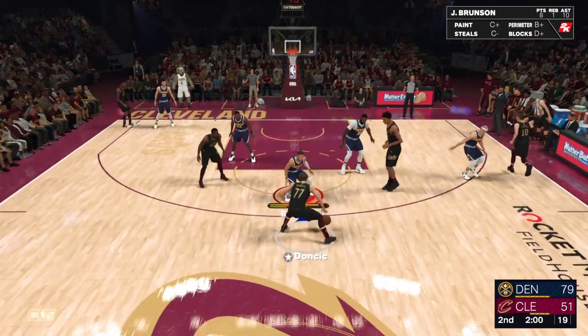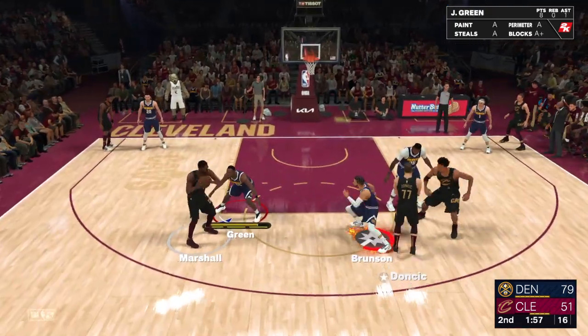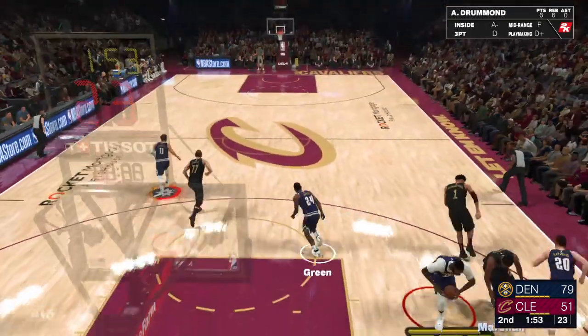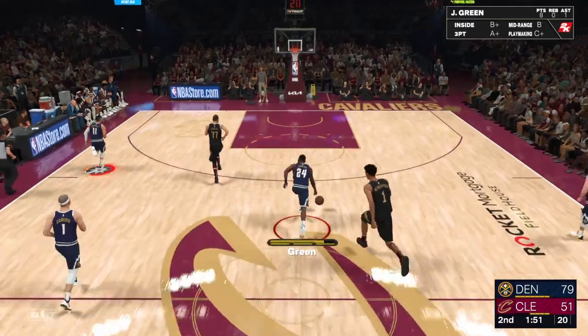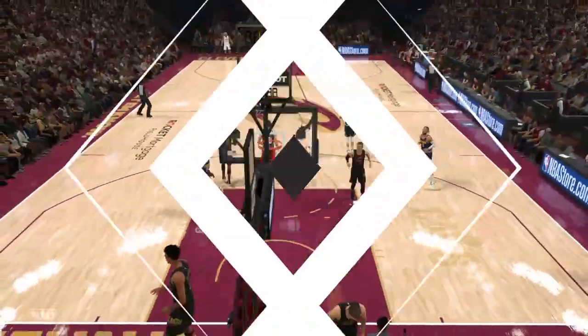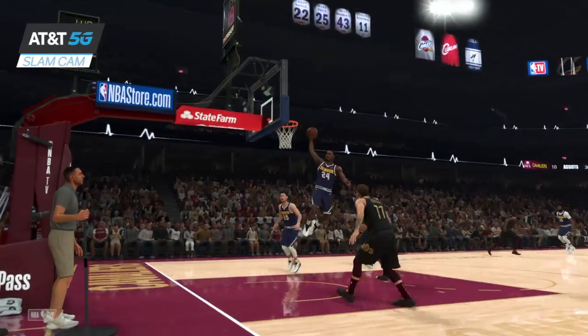2 minutes remaining in the first half. Doncic passes to Marshall. They get a hand on it and it's stolen by Drummond. And now running it up the court. Green pushing it. Whoa, look out! Goodness. Look out! Wow, okay, I see you.